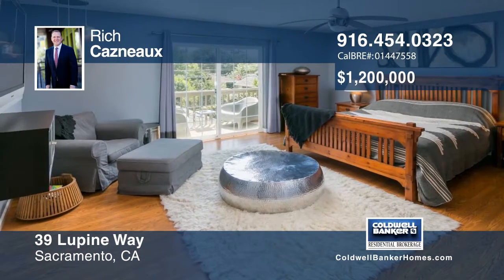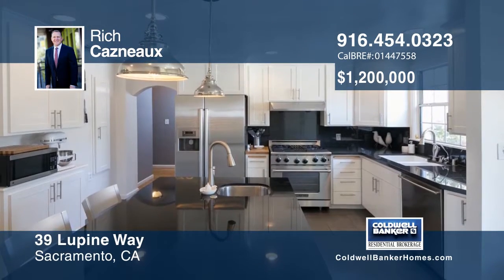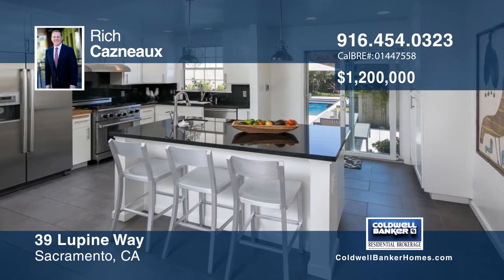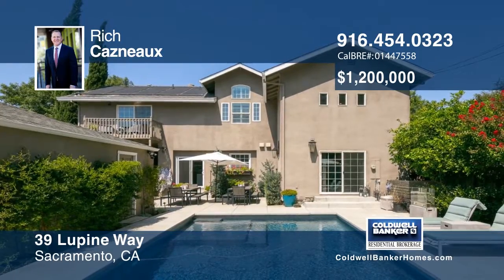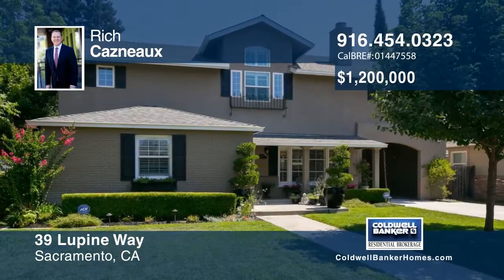Here's a stylish 2-story home with 5 bedrooms and 3 bathrooms, nestled on a quaint street in East Sacramento. The beautifully remodeled kitchen has a built-in wine fridge and stainless steel appliances. Designer-colored walls add warmth and impact. The family room boasts very high ceilings as well as sliding glass doors that lead to the remodeled resort-like backyard with a pool and raised garden beds. Come see your new home with Rich Kasner.